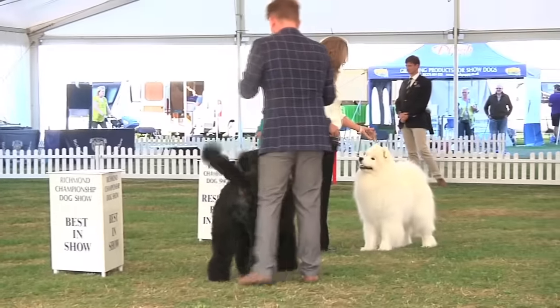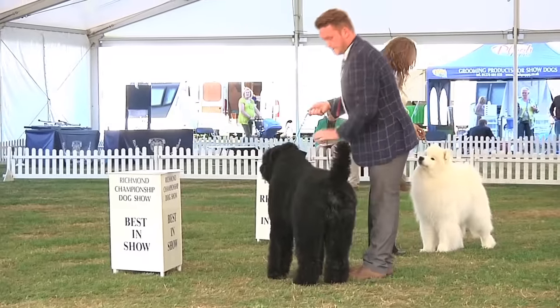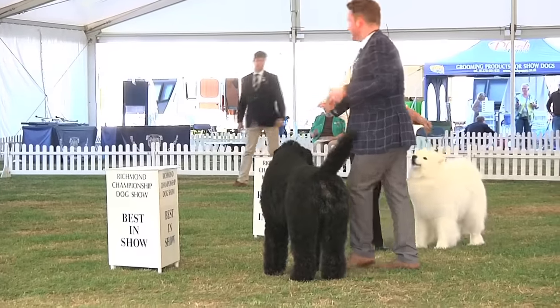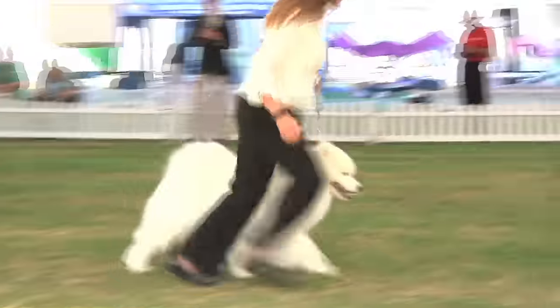But it's a winner's day, and clearly, once again, the Bouvier has topped the breeds here at Richmond. Let's hear a lap of honour from our Best in Show winner, the Bouvier de Flandre, followed by the Reserve Best in Show winner, the Samoyed.